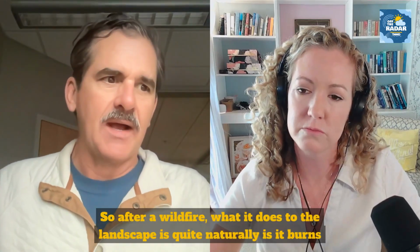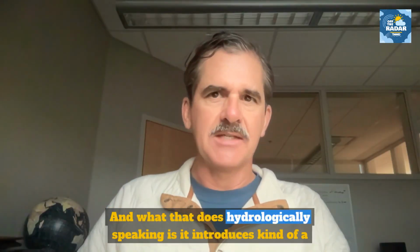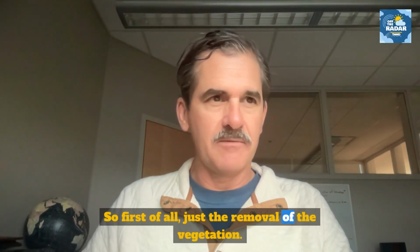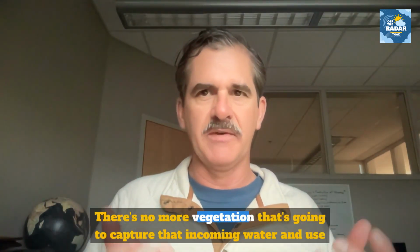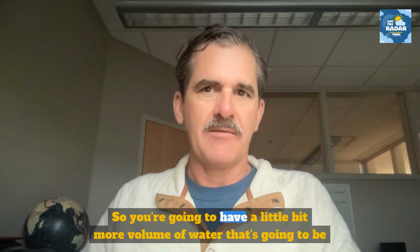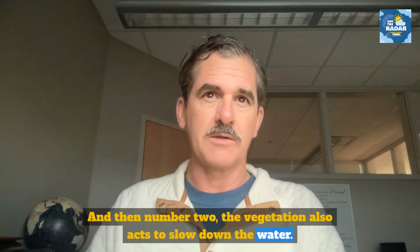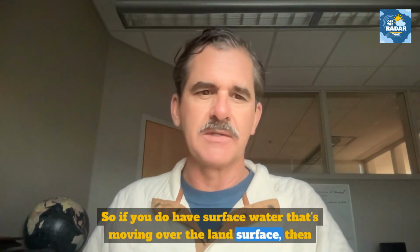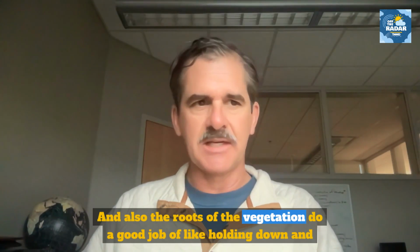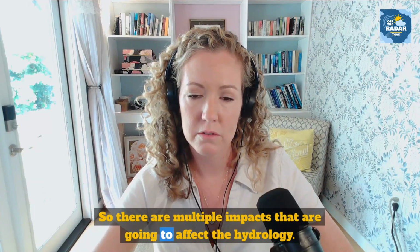Sure, I can. After a wildfire, what it does to the landscape is quite naturally burn a lot of the vegetation. And what that does, hydrologically speaking, is introduce a kind of shock to the system in multiple ways. First of all, just the removal of the vegetation means there's going to be less uptake. There's no more vegetation to capture that incoming water and use it for energy. So that's number one: you're going to have a little bit more volume of water entering the system. And then number two, the vegetation also acts to slow down the water. If you have surface water moving over the land surface, having more vegetation there will help slow it down a little bit, so it's not just moving at such a high velocity. And also the roots of the vegetation do a good job of holding down and stabilizing the soils. So there are multiple impacts that are going to affect the hydrology.